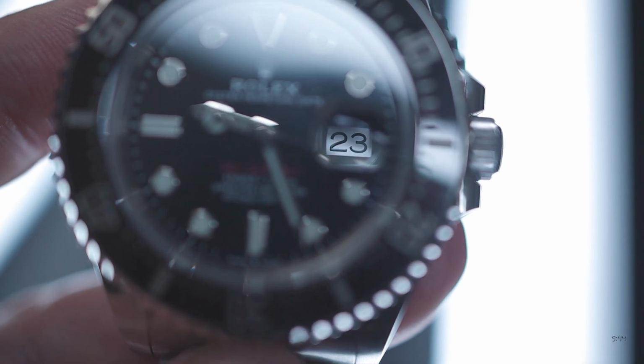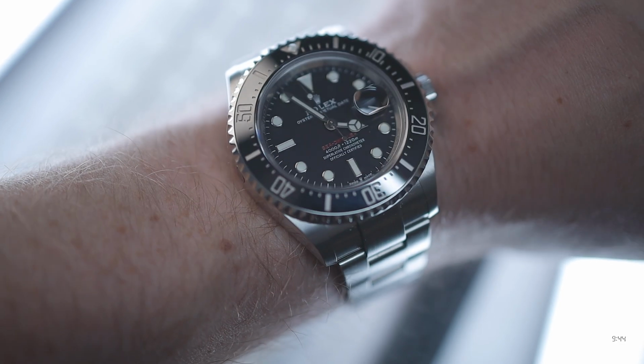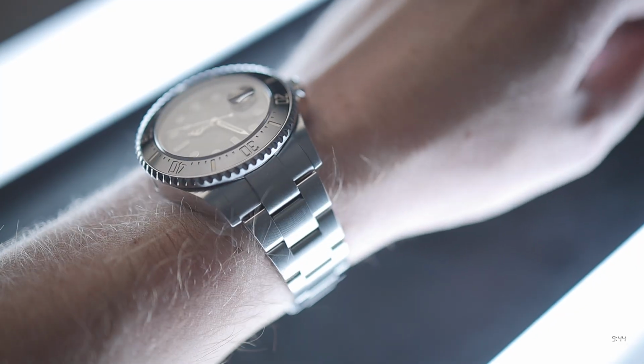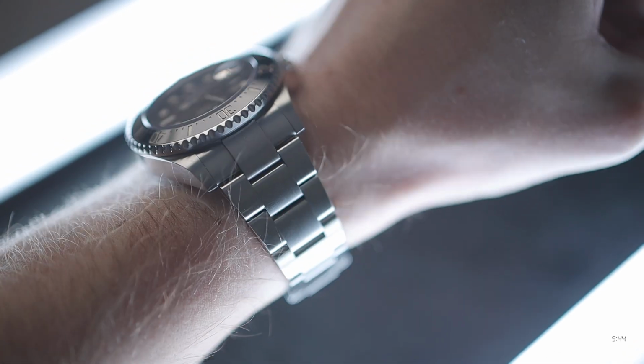So, wearability. This is going to be subjective. After all, this is a sizable watch. My wrist is 6.5 inches, and in my opinion, it's pushing the edges of what's possible.